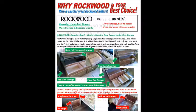So Rockwood, again, you lift up the bed, very high quality. The beds are aluminum framed. Usually on the beds you'll have outside storage too, and the outside storage compartments are aluminum framed. I show you some pictures here of what you're going to find. It shows you the higher quality materials, which give you a higher quality RV, but also the features that make these RVs so much more usable and enjoyable to use.